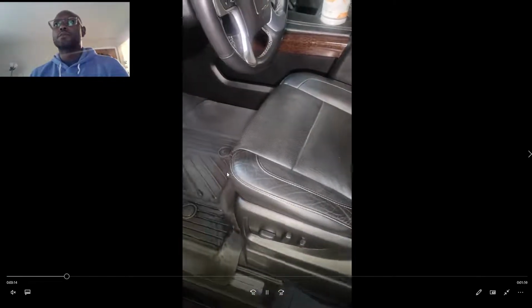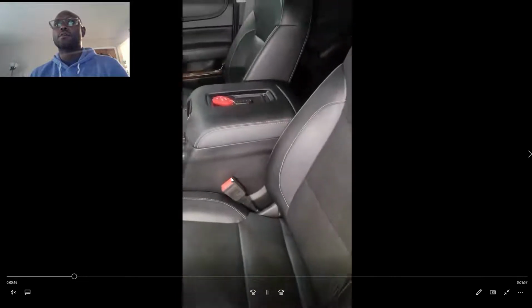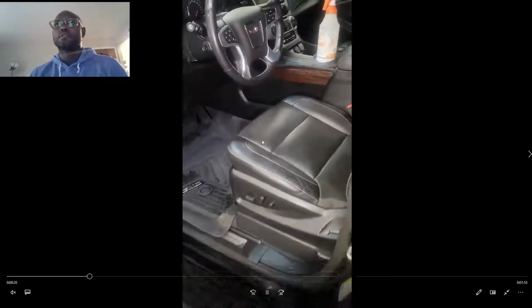This is a 2019 GMC Yukon XL. I did clean that off. That happened after buffing. I give it an 8 out of 10 for cleanliness. Reason being, it was fairly very easy. You're talking about leather seats, plastic. This guy has the full package on interior care.